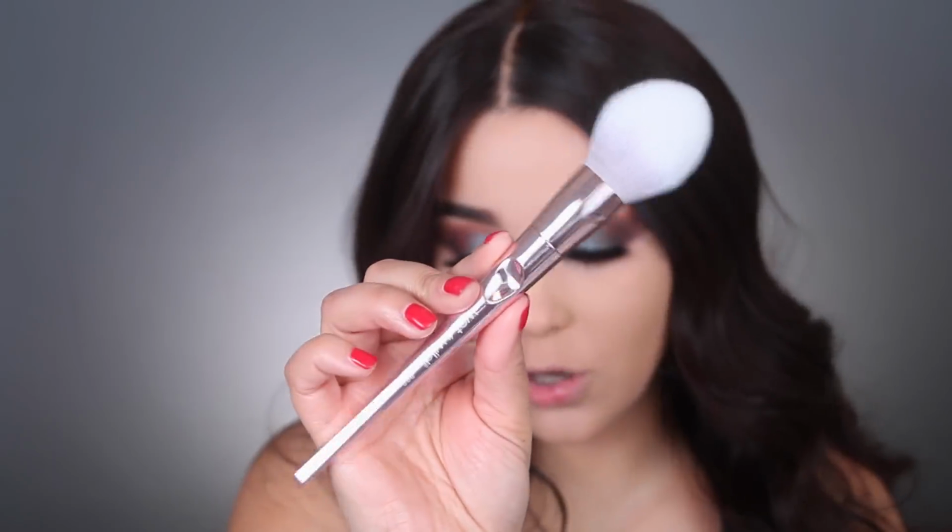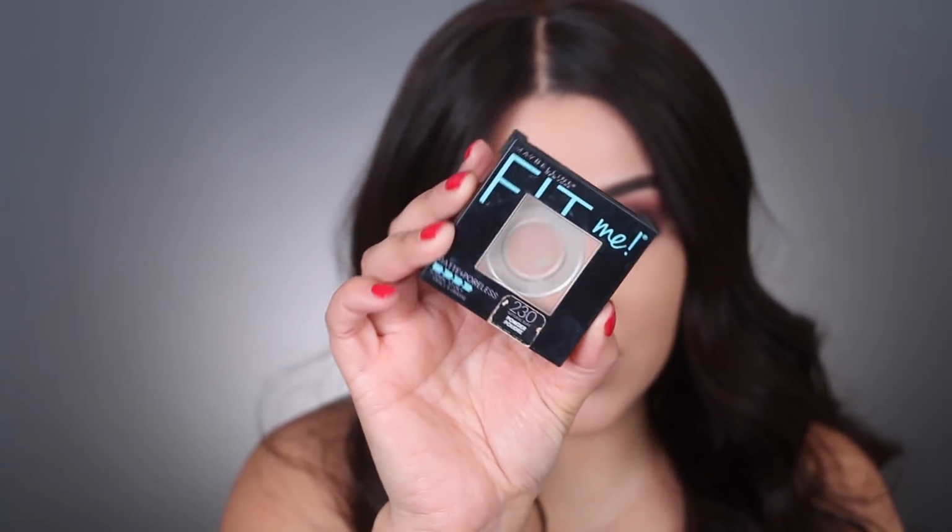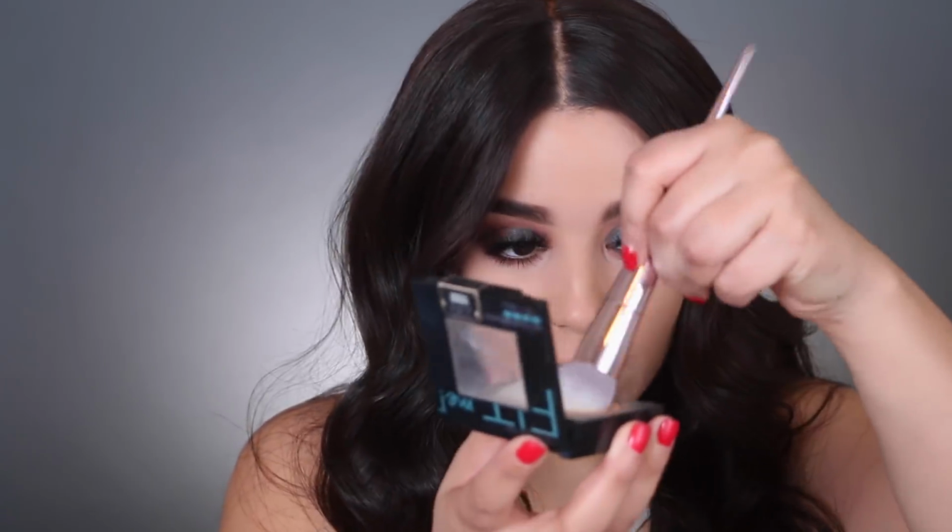Moving on to the rest of the face, I do need to set down all of my liquids. So I am going to go in with a large powder brush. This is the new Wet n Wild large powder brush. It says you can use this to apply loose powder or pressed powder. I will be using a pressed powder, and fun fact, I don't know what happened to my Wet n Wild pressed powder, so I am just going to use this one from Maybelline. You guys know it's my tried and true Fit Me powder in the shade 230 Natural Buff, and I'm just going to swirl my brush into the powder, pat this all over to just set everything in place.